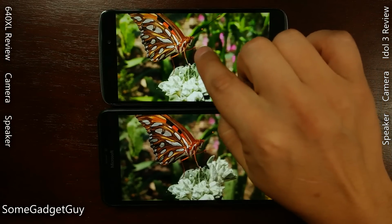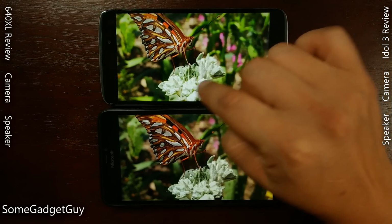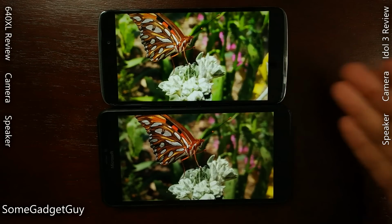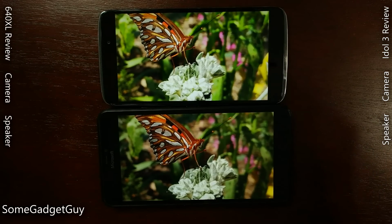All in the fine detail, like all these little furry fuzzies on this butterfly, all of these little wispy tendrils and fuzzy elements on these plants. It's less of an advantage when you're just farting around on Facebook, but if you're really into photography apps, video, if you just want those types of features, the Alcatel is a clear winner.